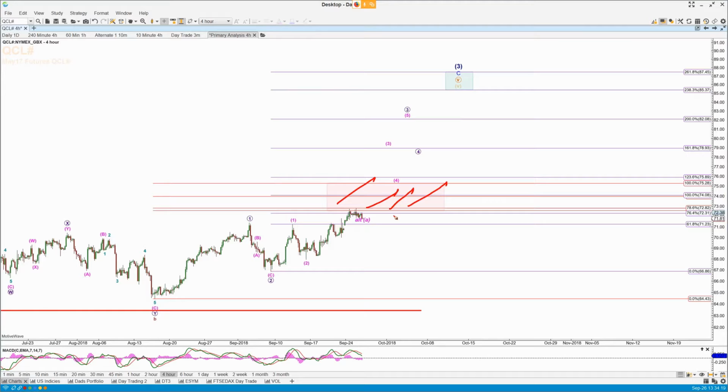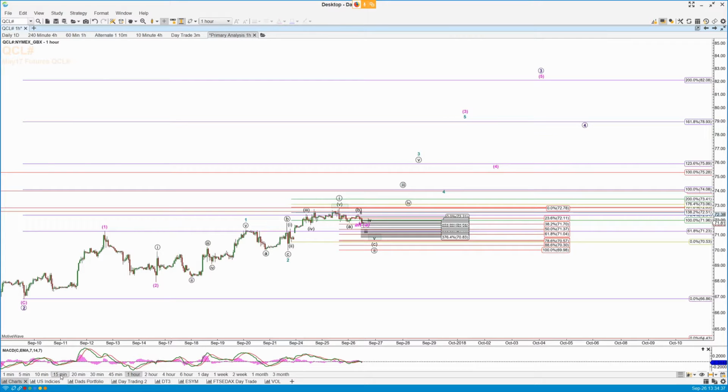However, we still have to take this out, and until we do, we need to be cautious on the long side in CL. We've come right up and tapped that 786 retrace of this move down twice and completely failed to get through it thus far. So I need to see that taken out next.